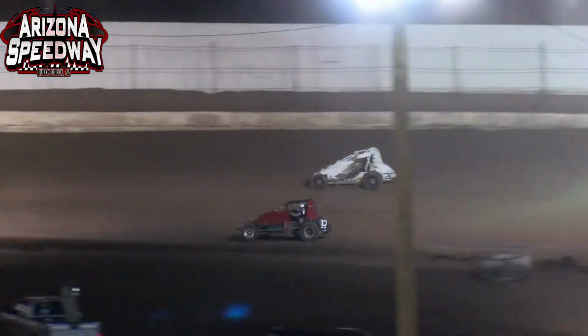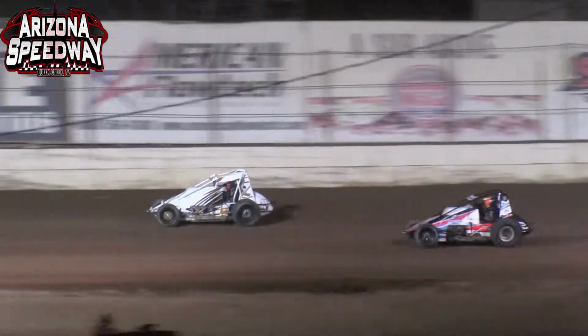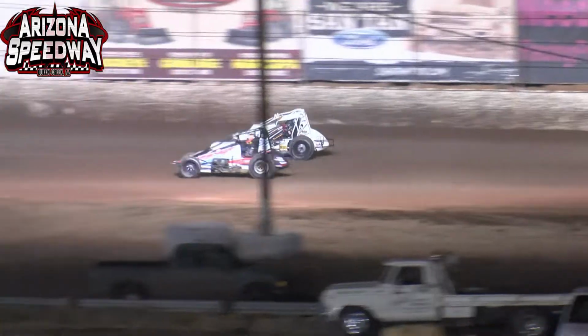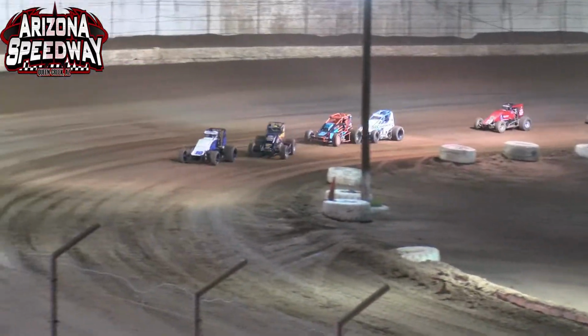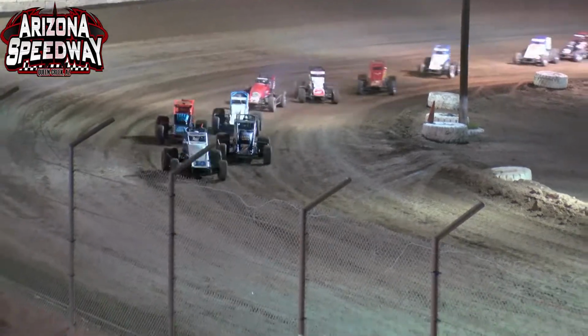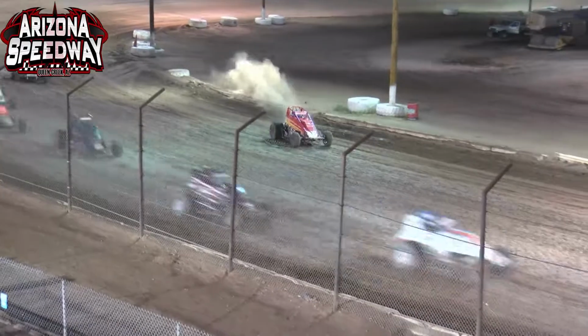definitely causing some havoc out there as your 2nd place car kind of loses fire out there and catches fire at the same time. A little bit of methanol burning off on the exhaust. I think the top 8 cars are running lap times that could win this race. Very slow start there.